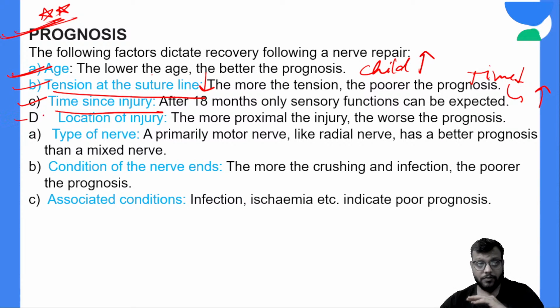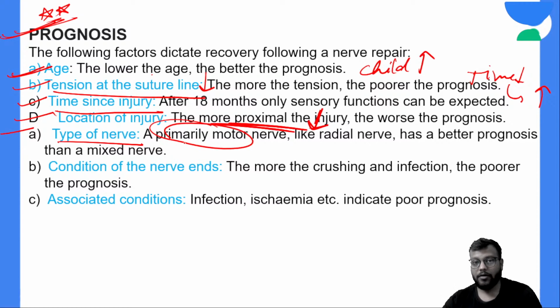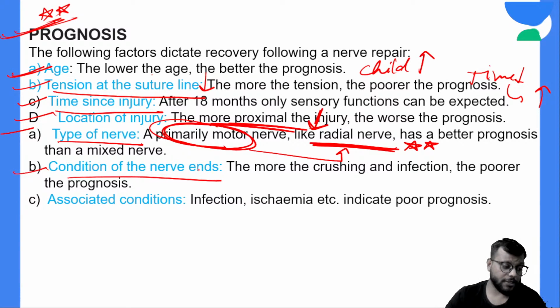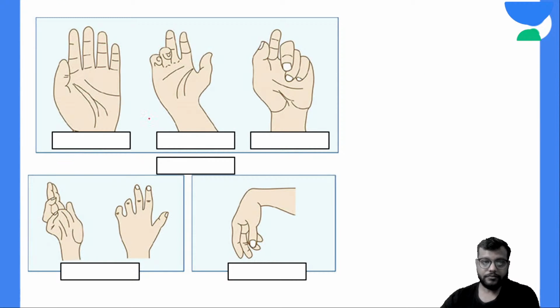the more proximal the injury, the poorer the prognosis. Type of the nerve: a motor nerve has better prognosis than a mixed nerve or a pure sensory nerve. So the radial nerve has the best prognosis out of these three nerves. Condition of the nerve: obviously if there is infection or more crushing, a more severe injury, there will be poor prognosis.